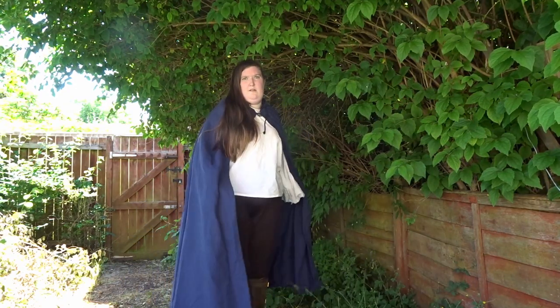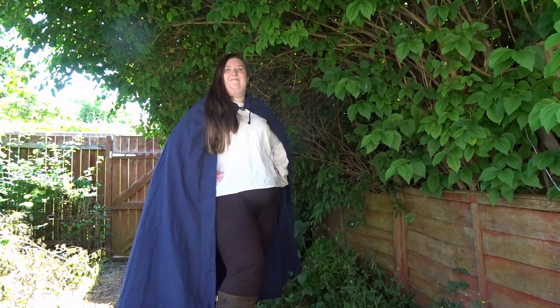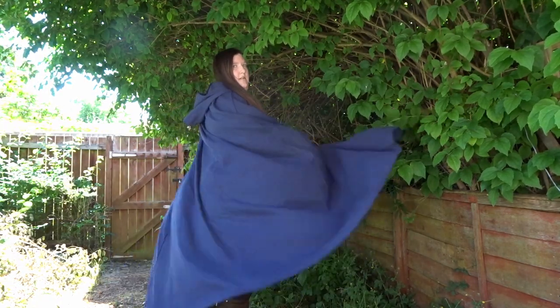It's not worth it. So I have this blue one, which is canvas, and I think I also got this from Epic Armory. But canvas is really great because when it absorbs water, the fibres expand and then more water can't get in. So it essentially becomes waterproof on its own, which is really, really cool. Does weigh a ton though. But it's far more practical cloak for a ranger than pretty much anything else you'll find.